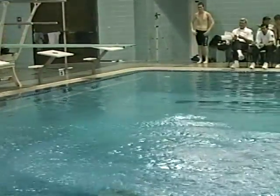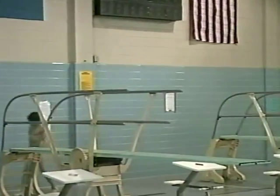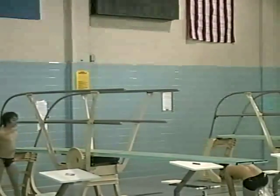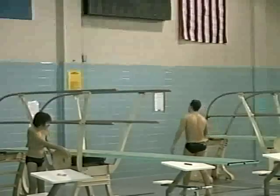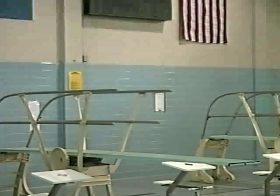Pretty good. Folded a little bit on his entry, so probably get 5s and 6s maybe, depending on the kid. 4.5, 5, 4.5, 4.5, 5. So no 6s. I was wrong. I can admit that.